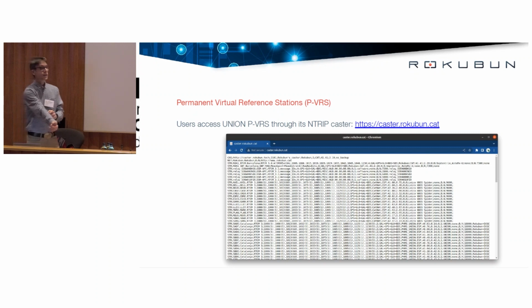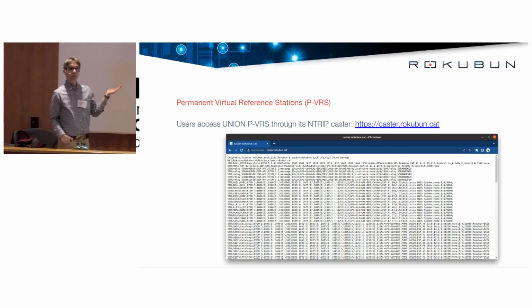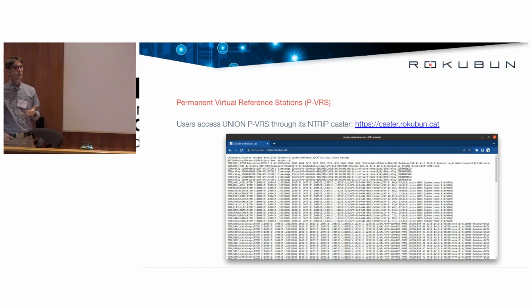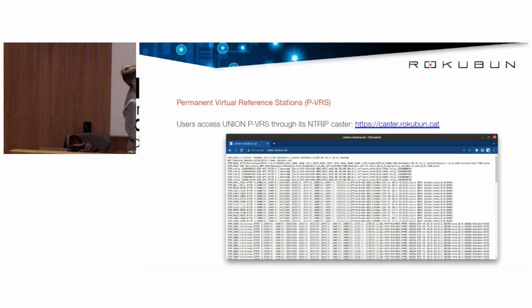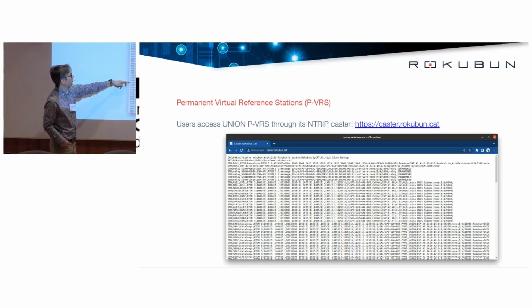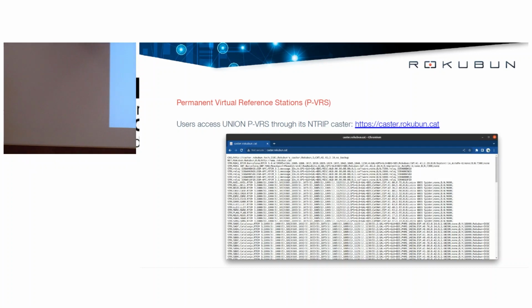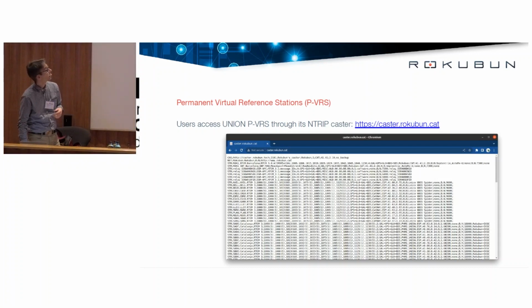Right? So how does it translate in practice? What we have basically done is create a caster, with all the virtual base stations that are provided by the service. So we will see here in the caster the stations from ICGC, and from then on, you'll see all the virtual base stations. So the user would basically pick the ones that are closer to him or her.